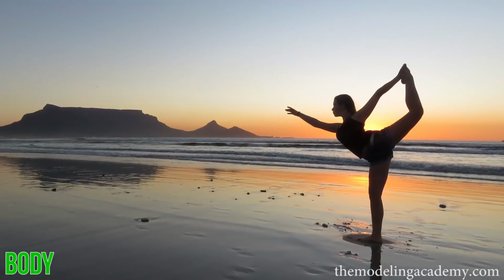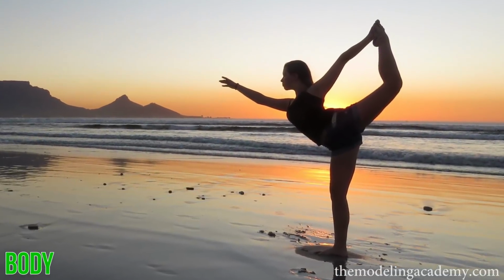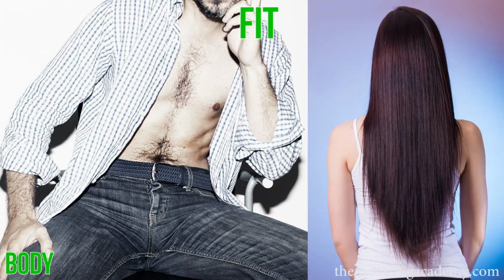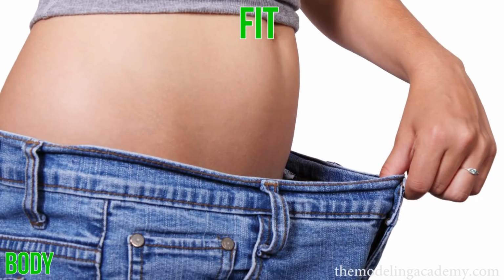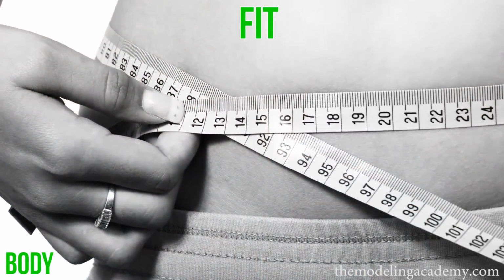If fashion is about glamour and commercial is about personality, then what is body modeling about? You don't have to be an Einstein to figure this one out. The body category is exactly as it sounds. It's all about your body type. Fit modeling is one of the few jobs out there where your looks and personality don't matter. As long as you can fit comfortably into the designer's clothing, you are qualified to be a fit model.